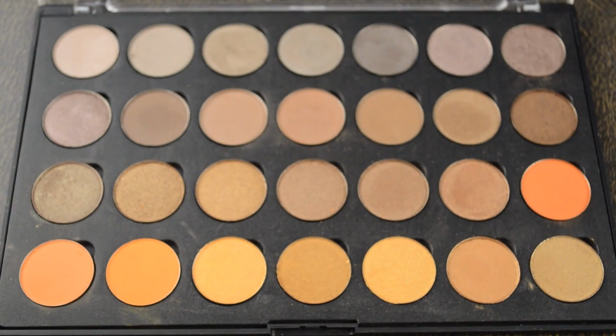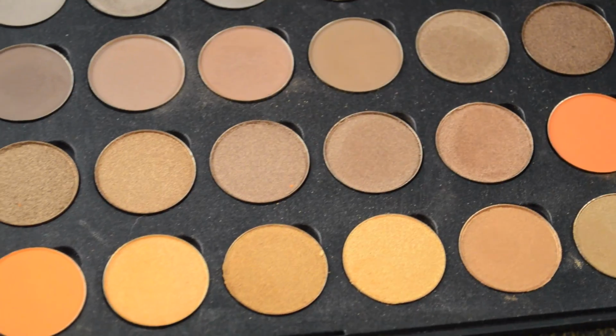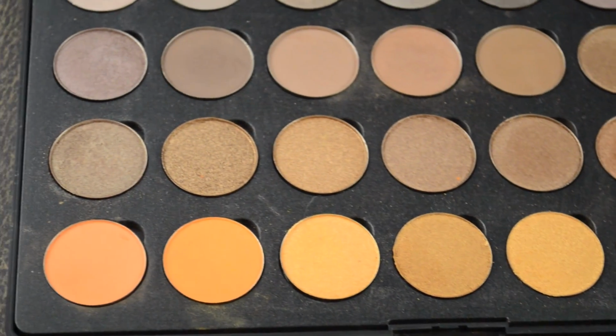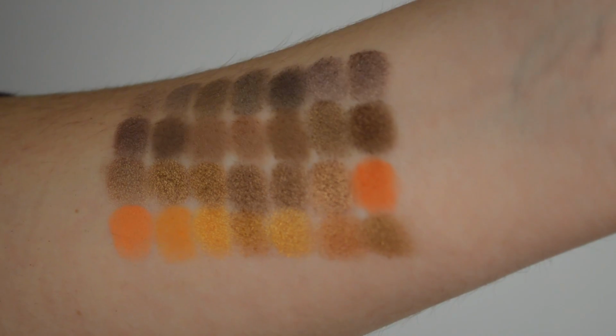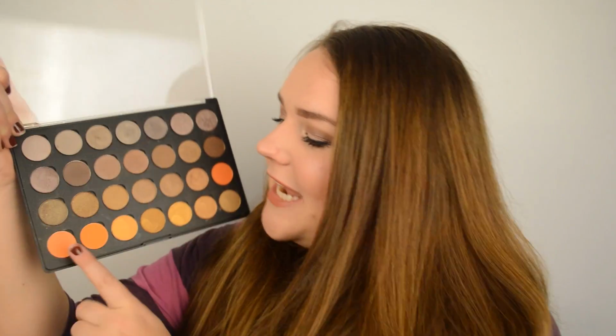The next palette is my orange and yellow palette. This guy has most of my neutral eyeshadows just because they fit in my chronological order of shade ranges. They just fit so well in this palette. I do have a lot of these bright orange shades just because I really wanted to try out some orange blushes. And because you can't find a lot of orange blushes, I figured that their matte eyeshadows would work just as well. And this shade right here, bottom left hand corner, Orange Crush, actually is a beautiful shade that works really well as a blush, and I love it.